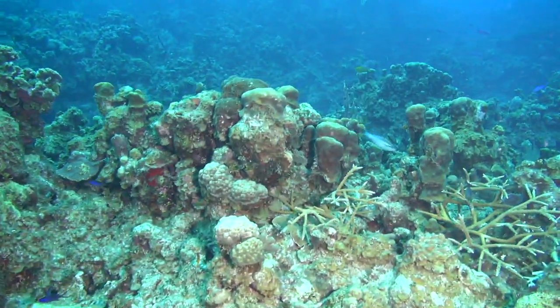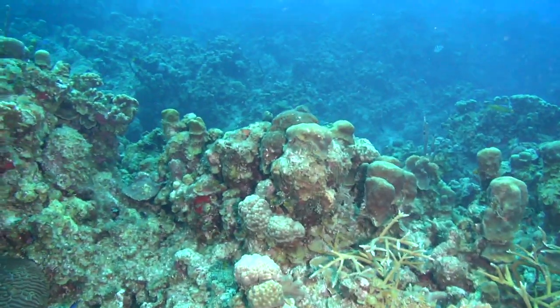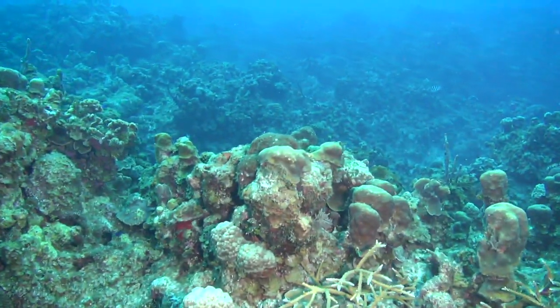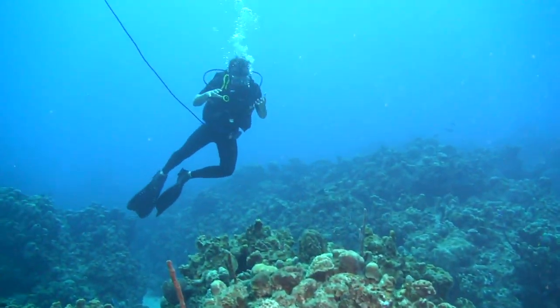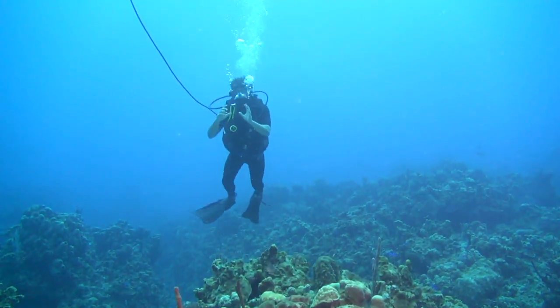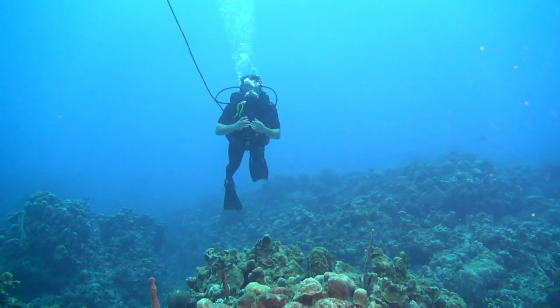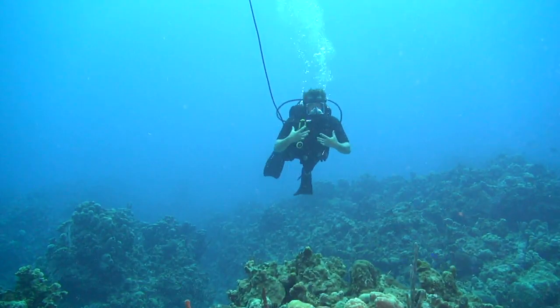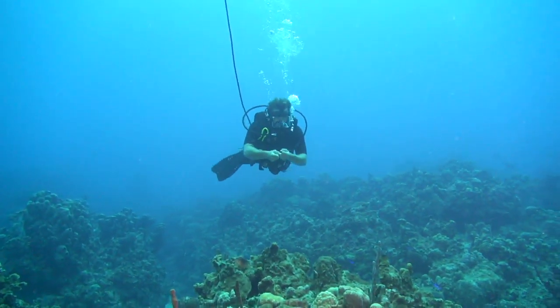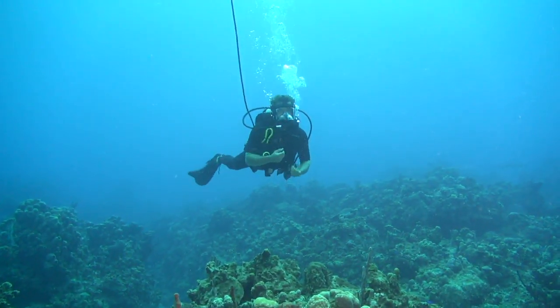So Pat, you know more about the policies on the island, on the Cayman, for lionfish. Do you want to tell us about that? Yes, so they are removed here by spearfishing. So spearfishing, for anyone who doesn't know, is literally fishing with a spear. So they'll come down in their scuba gear with a spear gun and they'll shoot the lionfish.